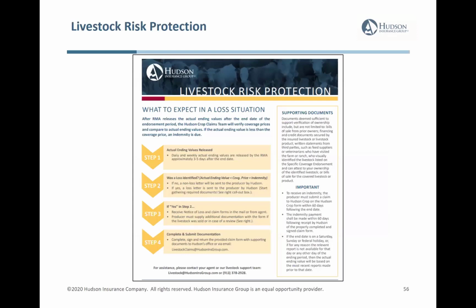So if you write one of these policies, and hopefully if you were to have Erin as your agent, Erin wrote it with Hudson as the carrier. What could you expect in a loss situation?